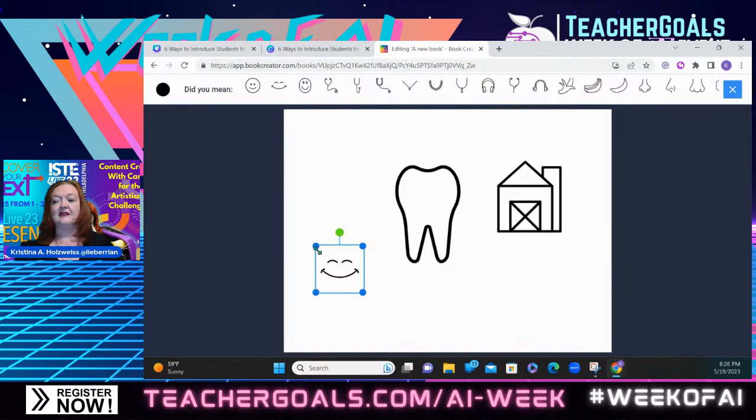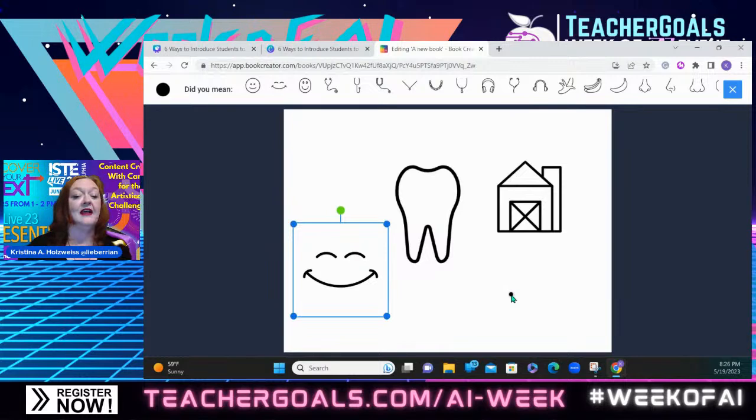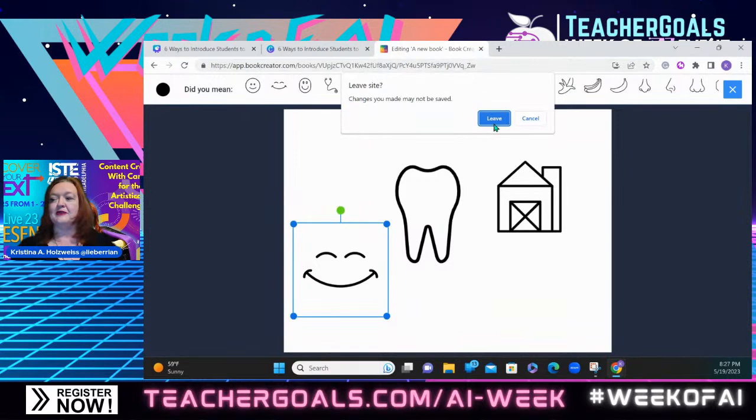It is the Auto Draw in Book Creator, that feature that allows kids to learn about artificial intelligence and the benefits of it without getting too techie or too geeky about AI and how it works. They get to experience it. And you can do this with very, very young kids. They can be introduced very easily to AI just by this drawing. And the very last one, I'm going to leave that for now.